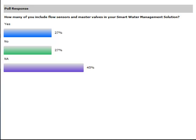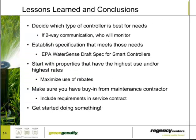And I'm going to wrap up with continuing on some lessons learned and conclusions. Decide which type of controller is best for your needs. As I mentioned, there are many different types of smart controllers on the market, and you need to decide which one is the best based on your unique set of needs. Once you know what those needs are, establish a technical specification that meets those needs. I did want to mention that the EPA's WaterSense program is close to finalizing a specification for smart controllers. You can go to their website and find out more information about those criteria.